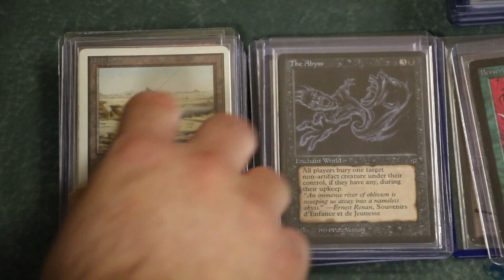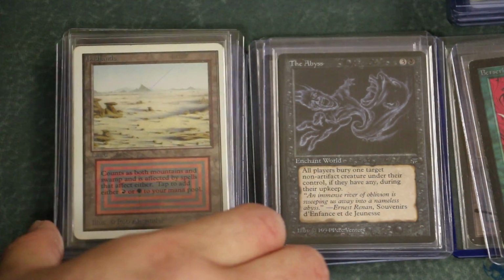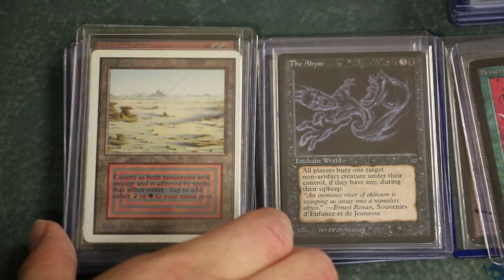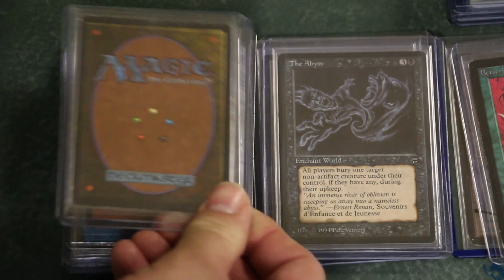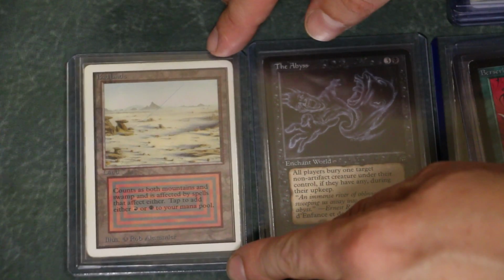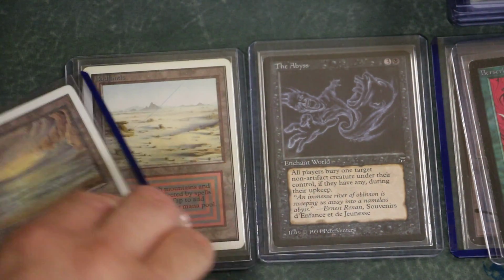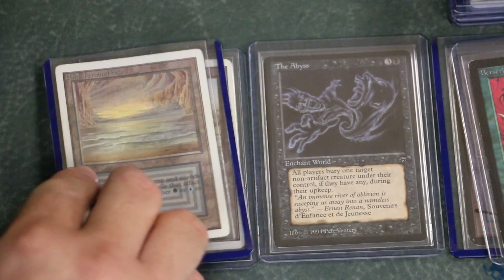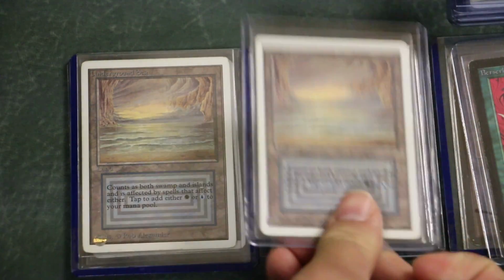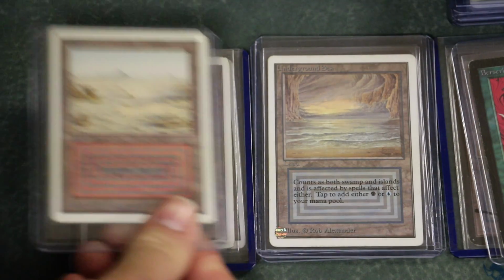Nice. This is an unlimited misprint Badlands. So it has this blue mark here. I'm not sure why. I've seen like three others with the same mark. It looks a lot like a pin mark until you get up close. And you can tell it's actually part of the card because there's no indentation or anything. Two unlimited Underground Seas. I probably have some more, but they're most likely in Legacy decks, or my Vintage deck. That's also an unlimited Badlands.